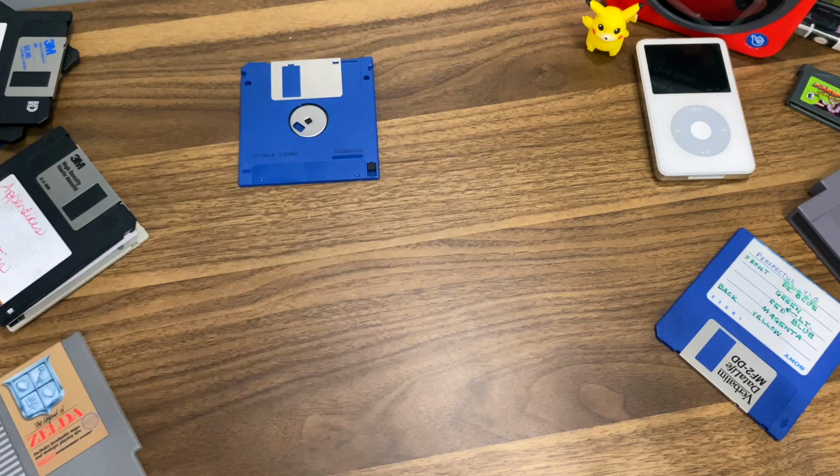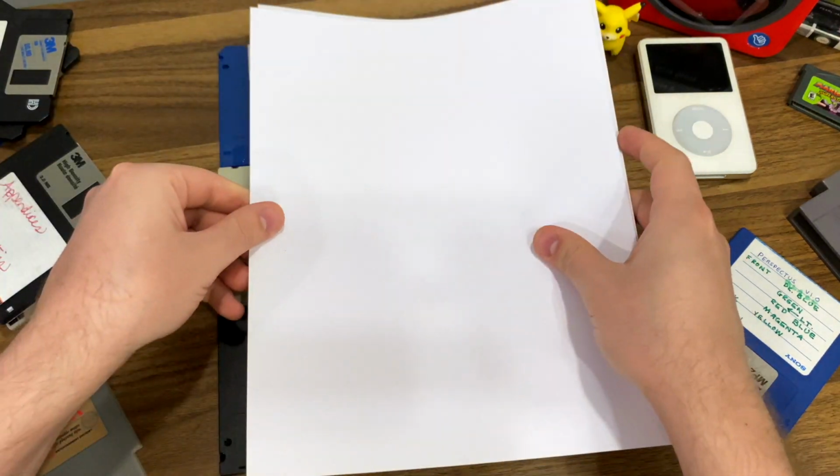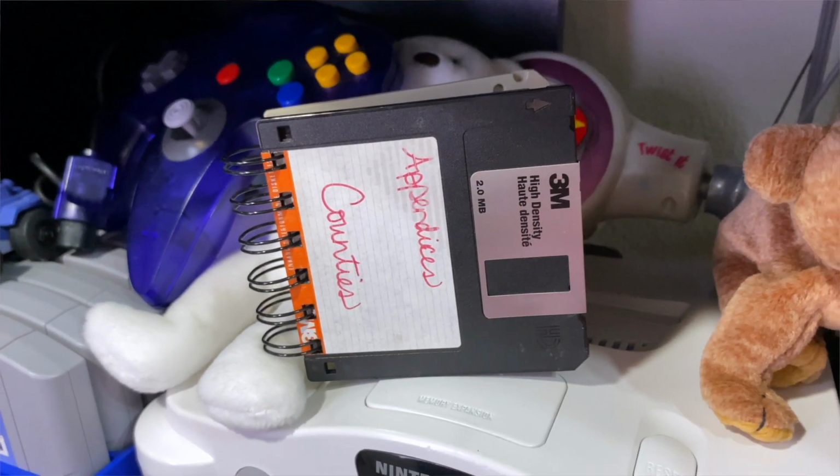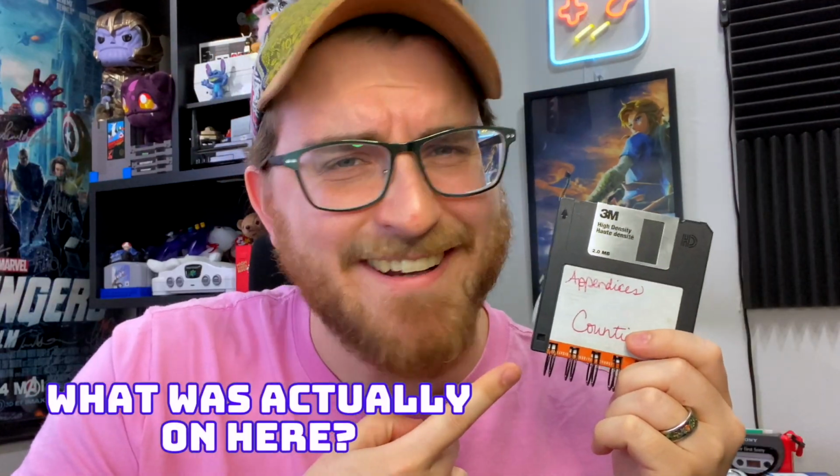Like, I can even imagine an extreme version of this where you take a bunch of these and glue them together to make a big notebook. I don't know, I think that would be pretty cool. But this one really gets the gears turning, because it's just so simple. Like, it makes me wonder what kind of oversights we're making on some old tech today, that if we just drilled a few holes in it, we could still use it today. But the main thing I wonder, what was actually on here?